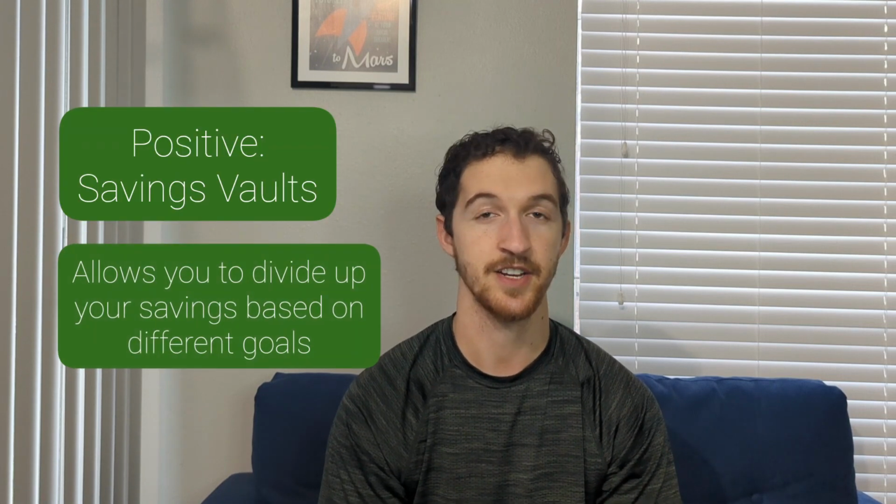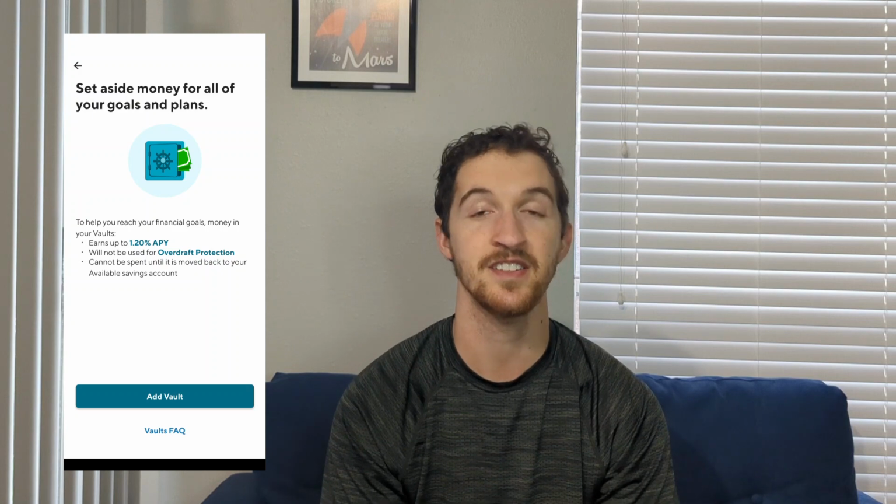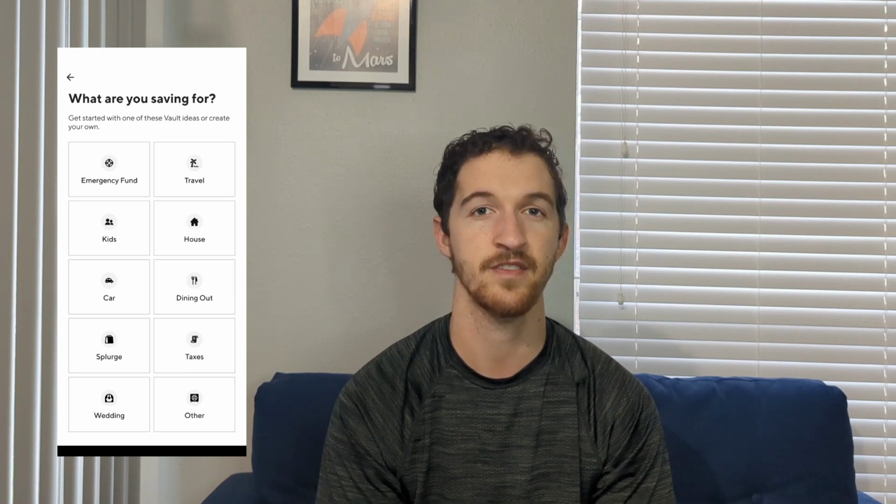The SoFi savings account also offers the ability to create what is known as savings vaults inside your one SoFi savings account. So inside that one SoFi savings account, you can create up to 20 savings vaults, which are sort of sub accounts inside that savings account that you can create for different goals that you have. So you could create a savings vault for your emergency fund, a vacation, a house down payment, just really any savings goal that you're working towards.